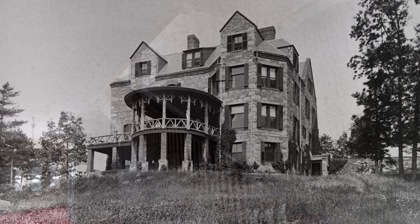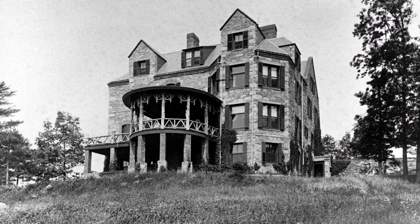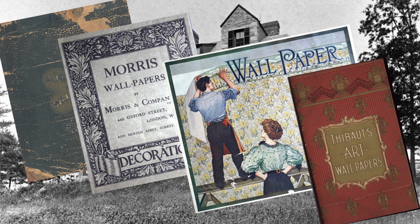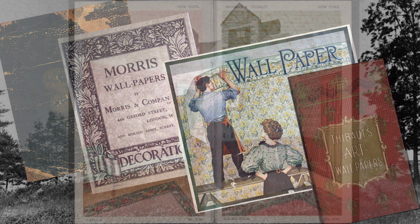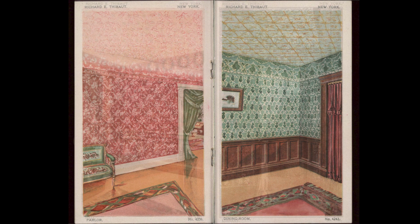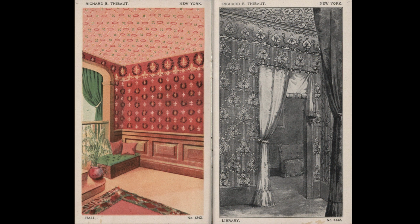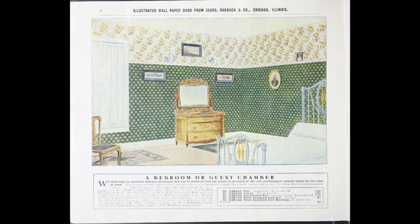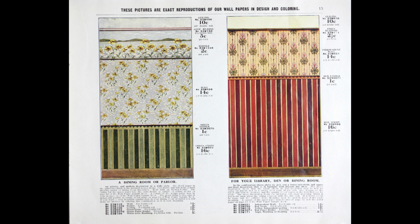The house was renovated for Mrs. Eddy in 1908, and at that time, wallpaper was very popular. It was usually American-made, readily available, and very reasonably priced. It was so popular that manufacturers offered new patterns and colors every season. There were literally thousands of papers to choose from in 1908.